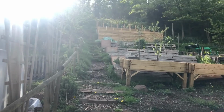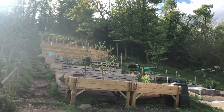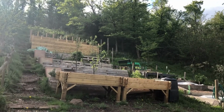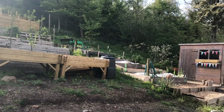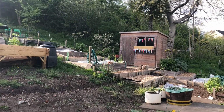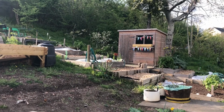But yeah, you can see how steep that is looking back up the way now. Very steep. So, you know, anything's possible. Just because you've got a big slope in your garden doesn't get you off the hook. You can still turn it into something beautiful and still be productive.